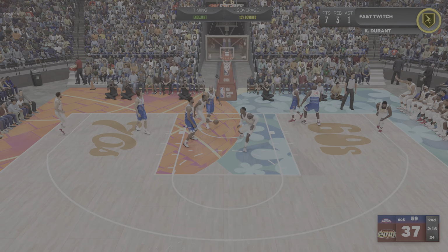Pass to McGrady. The ball's knocked loose. Crosses over. Here's Howard. No good on that one. 7 for 12 now. Here's Iverson. He has six. And the call will be against James Harden. That's his first foul of the game.